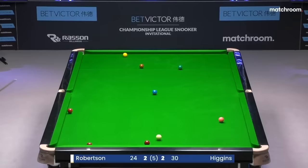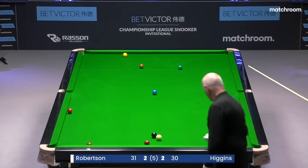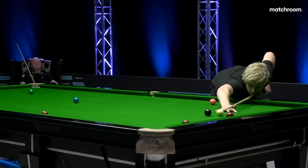Both players put a lot of effort into this match. Neither of them will want to lose it now. Especially 24. John Higgins, knowing he's got to stay on and play again. This is the psychology of the sport.